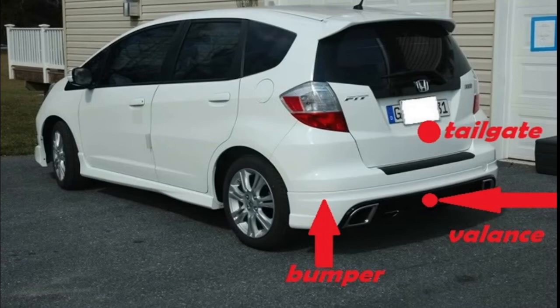It provides the first line of defense as a lower deflector to protect the car and assist the driver in maneuvering the vehicle safely. The valance also aids in improving airflow over and under the vehicle's body, thus enhancing a car's aerodynamics. It's also used for decoration.